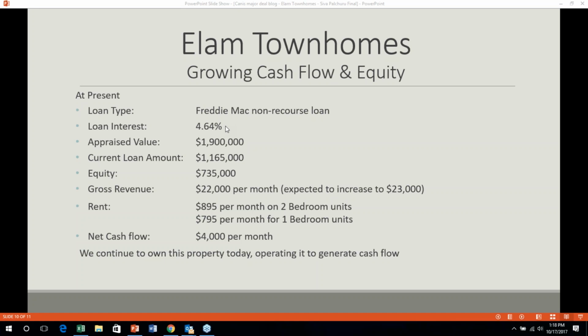At this point, after 8 months of operation, the property is cash flowing at $4,000 a month. So we continue to own this property today, operating it to be a good cash flowing property.